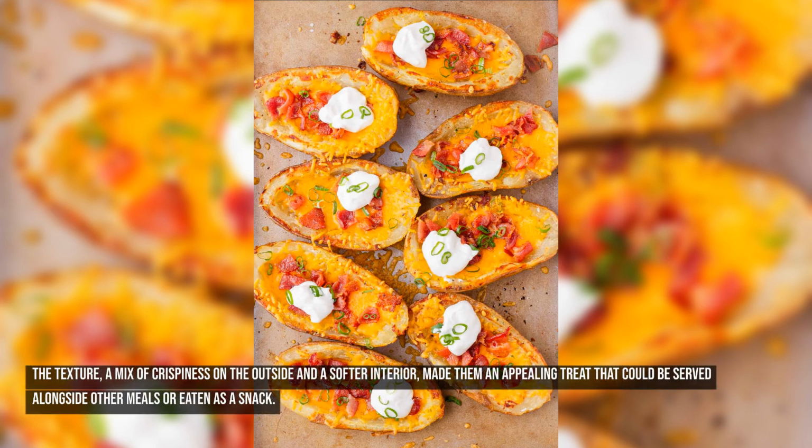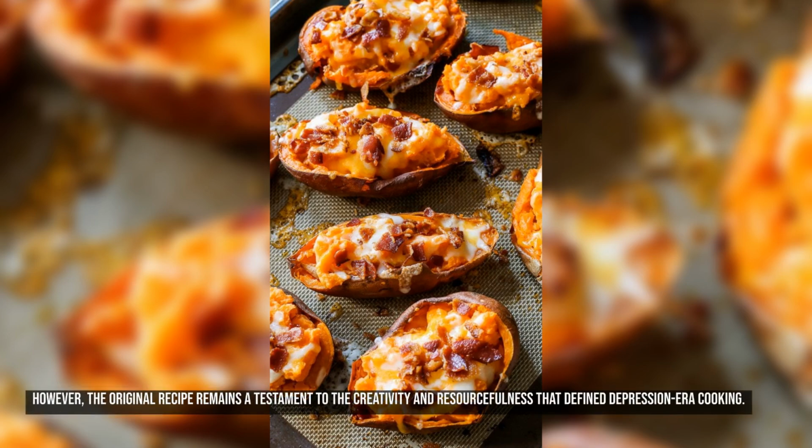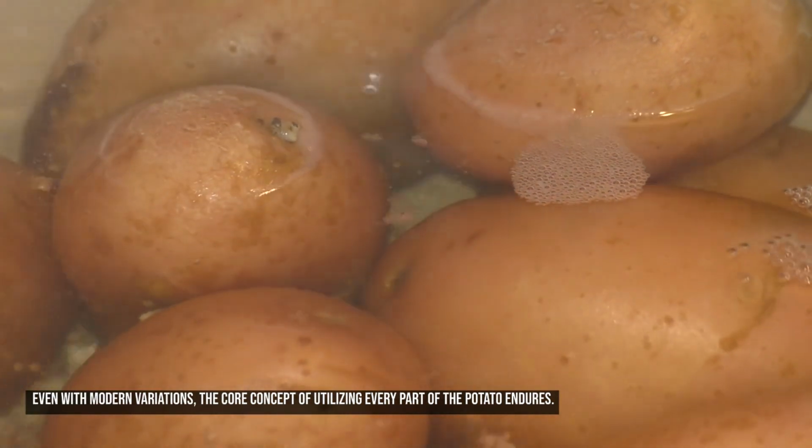The texture, a mix of crispiness on the outside and a softer interior, made them an appealing treat that could be served alongside other meals or eaten as a snack. Over time, the dish evolved, and today fried potato skins are often seen in restaurants as an appetizer, loaded with toppings like cheese, sour cream, and bacon. However, the original recipe remains a testament to the creativity and resourcefulness that defined Depression-era cooking. Even with modern variations, the core concept of utilizing every part of the potato endures.